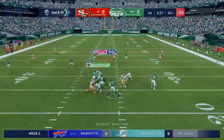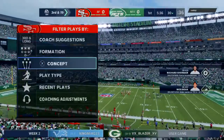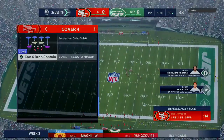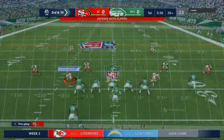A shotgun snap for Darnold. And nearly an interception here on their opening drive. But instead, 3rd down. Incomplete. Now keep in mind, they did have 3 interceptions last week. Couldn't quite come up with a first quarter pick that time. But they had to like what they saw in terms of reacting when the ball is thrown.